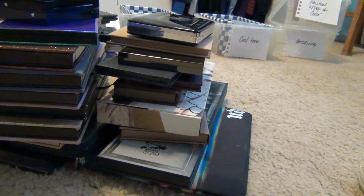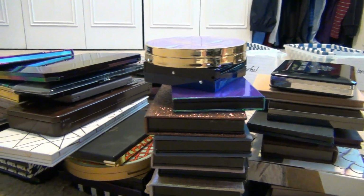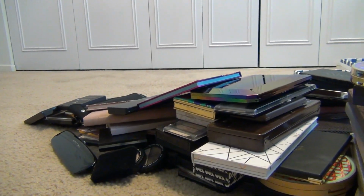I've pulled out all of my palettes, every single palette I own. So that means any eyeshadow that is more than a single. And it's in this pile now. I have a total of 86 palettes, and I am ready to get started organizing them in a slightly different way. Maybe a way that you haven't thought of doing before and I haven't really seen anyone else do before. So let's jump right on in here.